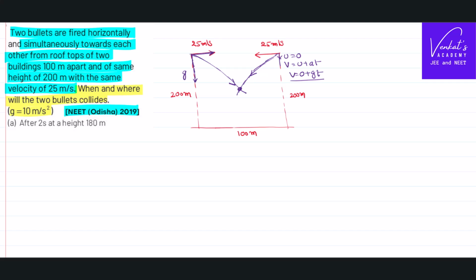When they are asking when do they meet, that means after what time? Where do they meet means at what height? That's the question. And the options given, though I had taken only one option because of printing reasons, have data given only in terms of heights, not horizontal distance. So let's assume that the first bullet will travel some distance x1, and the second bullet will travel some other distance x2 before they meet at a particular point.